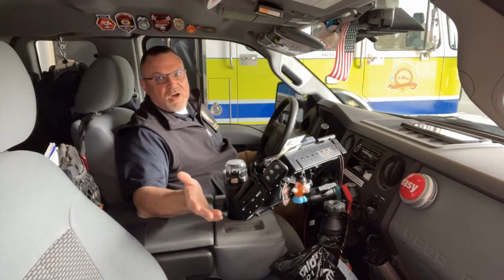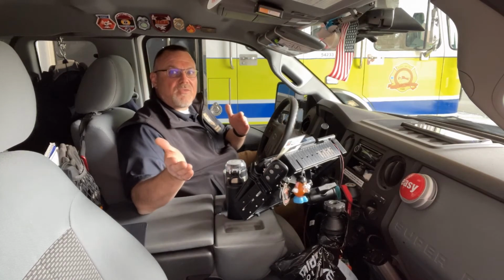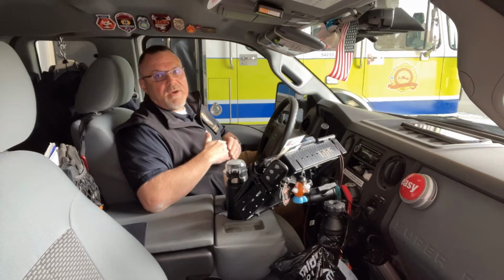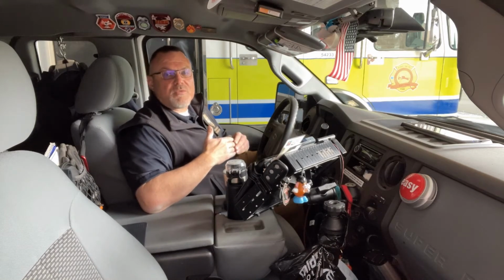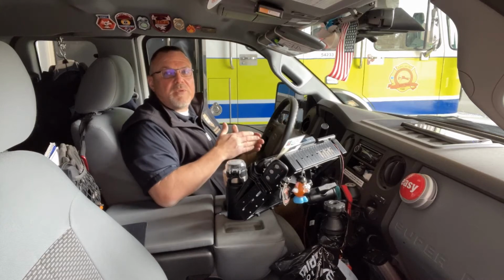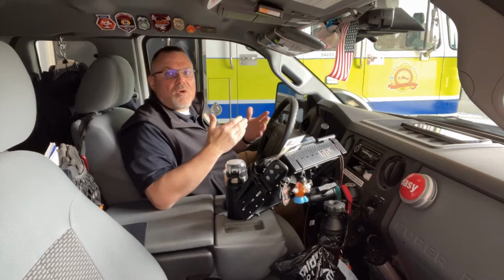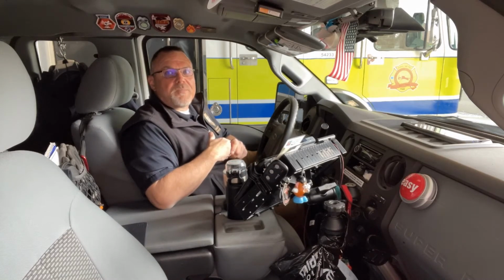But just like any other office, I need to be able to stay in touch with folks. So outside of the cell phone, I have my mobile radio and portable radio to stay in touch with fire dispatch and to be able to receive calls, and then when on scene, be able to communicate to them in case I need additional help or other things that may be going on.